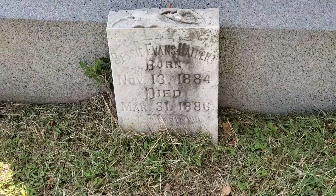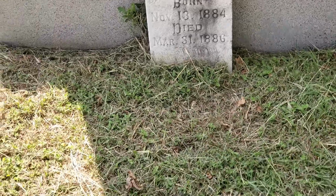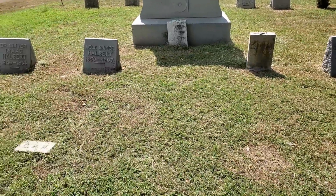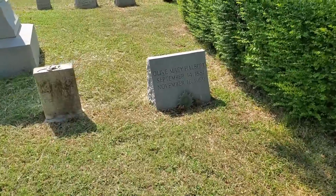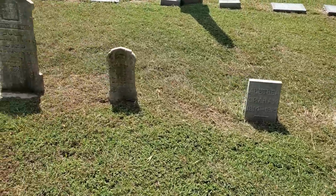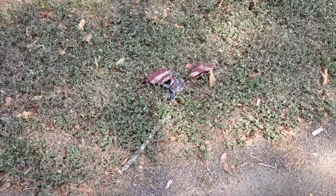Bessie Evans Halbert, born 1884, died 1886. Gone too soon. And it seems that the rest of the family is all here too. Several generations, it would appear, because that one goes to 1959. And there's more of the Halbert family behind it here. Not cool, man. Not cool.